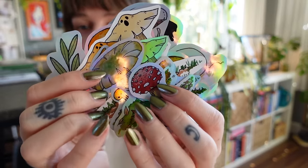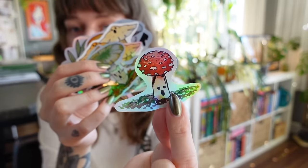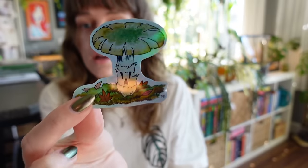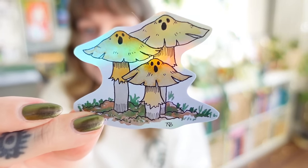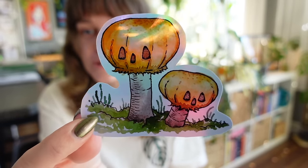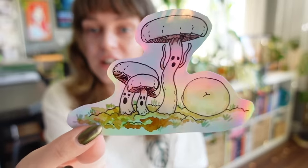Maybe these must be the forest pack. Oh, maybe they both are, but there's a whole bunch of just different kind of foresty themed ones. Lots of mushrooms. Oh my gosh, these are like mushroom ghosts. Stop it, that's so cute. If you're looking for spooky nature inspired art, oh my gosh, I'll link her shop, of course.